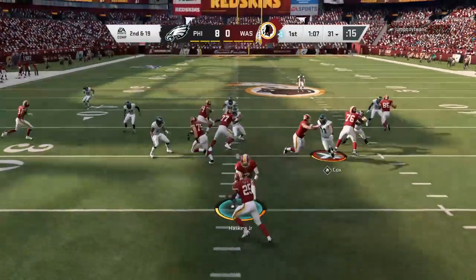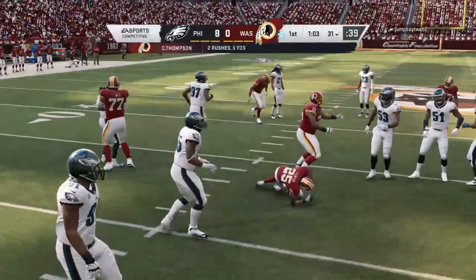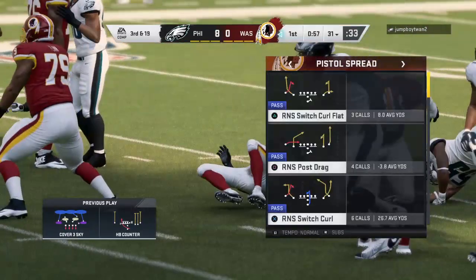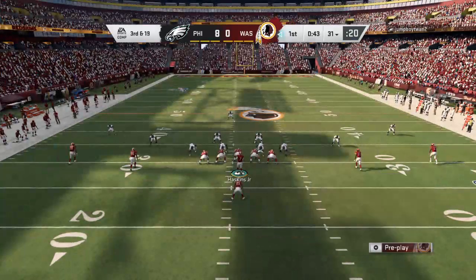2nd and 19. They run the counter. It's Thompson. And they won't fare much better here as he maybe gets back to the line. No gain on the play this time, and it'll be a 3rd and long situation coming up. It's now 3rd down and goal.